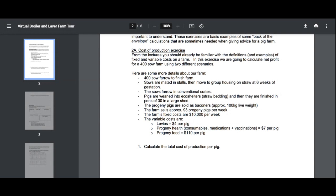Then our variable costs are costs that change with the number of progeny pigs we're selling per week. That will be the feed for those progeny pigs, the medical requirements, so medications and vaccinations, and then levies. We spoke about it in lectures, but the levies will go partly to research and partly to marketing.